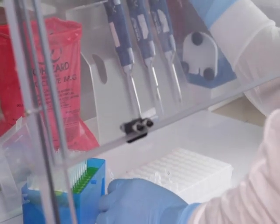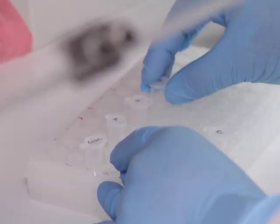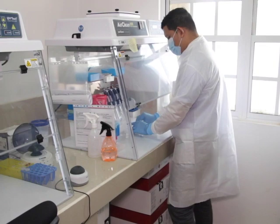Melendez says while there are only 2 persons trained at the lab for this, once the equipment is up and running, additional members of staff will be trained. Reporting for News 5, I am Paul Lopez.